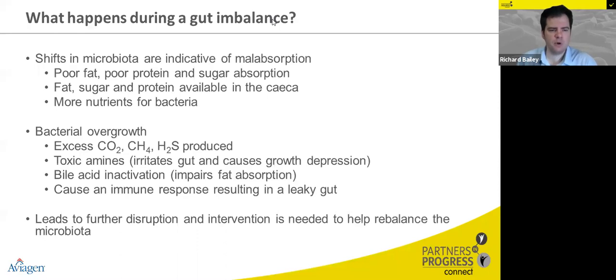When bacteria start to metabolize proteins, they can produce toxic amines, which irritate the gut and can cause growth depression. Some bacteria break down the bile acids, which are very important because these are the things that allow fat and water to mix so that fat can be absorbed. So when we lose the bile acids, we impair fat absorption. And then when we have that bacterial overgrowth, it can cause an immune response resulting in a leaky gut. This of course then leads to further disruption and intervention is needed to rebalance the gut.